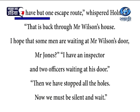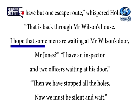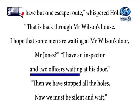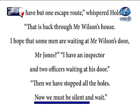They have but one escape route, whispered Holmes. That is, back through Mr. Wilson's house. I hope that some men are waiting at Mr. Wilson's door. Mr. Jones, I have an inspector and 2 officers waiting at his door. Then we have stopped all the holes. Now we must be silent and wait.